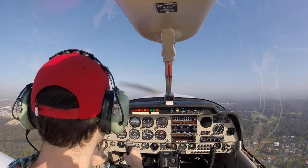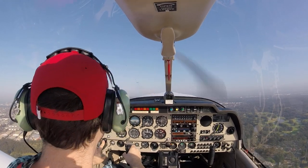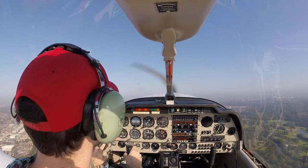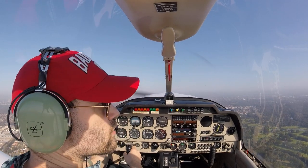500 feet. Fox 8796, Alpha 8, ready for an upwind departure. 796, Bank Sound Tower, runway right, clear for takeoff. Runway right, clear for takeoff, 8796.